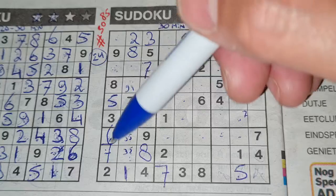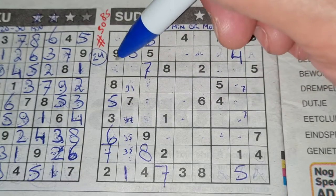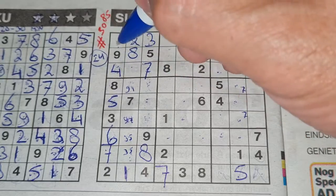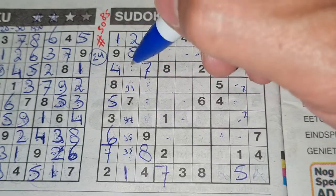Two numbers left in this first column for the numbers 1 and 4. We see here 4, no 4 there. 4 should be here and 1 goes there. One box left in this big square for number 6.